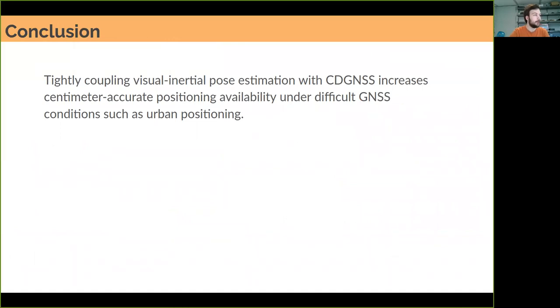This shows that tightly coupling visual inertial pose estimation with CDGNSS increases centimeter accurate positioning availability under difficult GNSS conditions such as urban positioning.